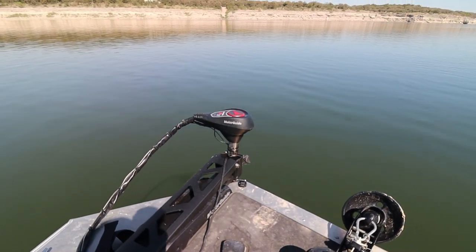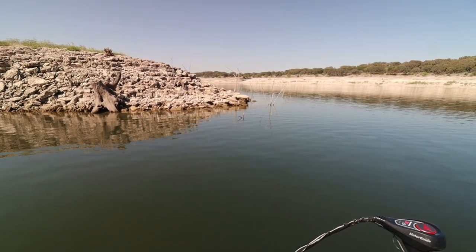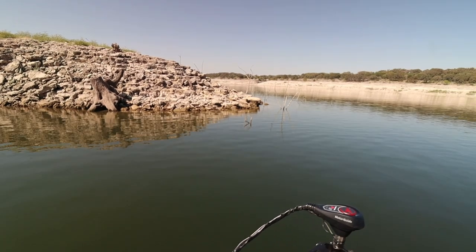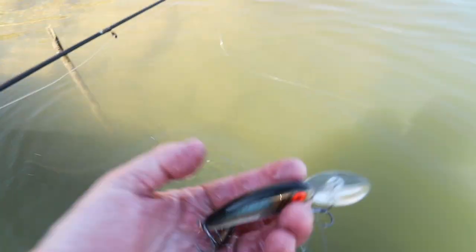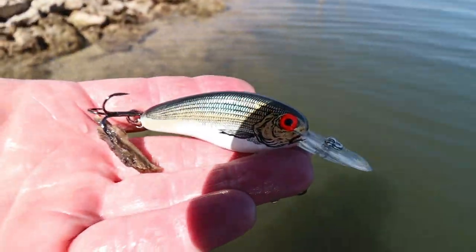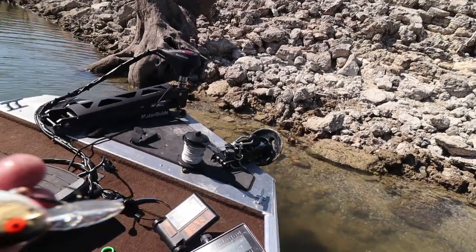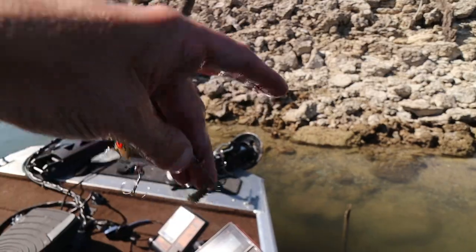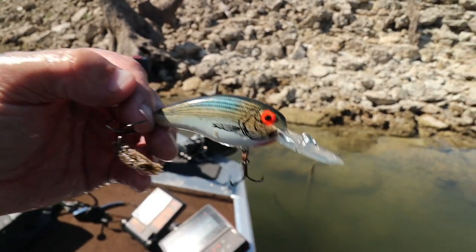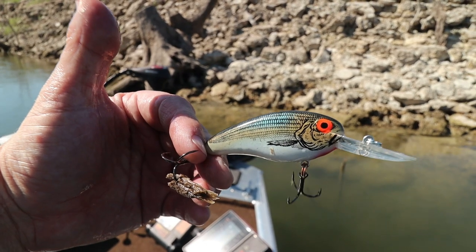So I see the Bomber over here. We're gonna go try to scoop him up real quick before a bass decides he wants to eat that topwater. Oh my gosh, that was too funny. Ha ha, for the save, nice. Oh man, that thing's still got some wood on it too, doesn't it? Look at that. That is a good looking discontinued color of a Bomber Flat A, so I'm glad that thing is not on the bottom of Lake Travis.